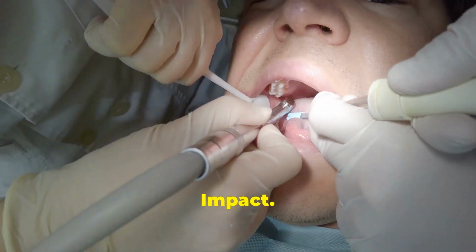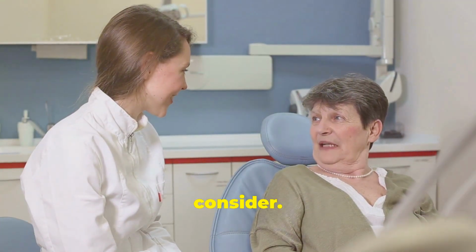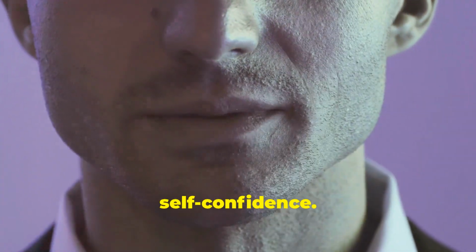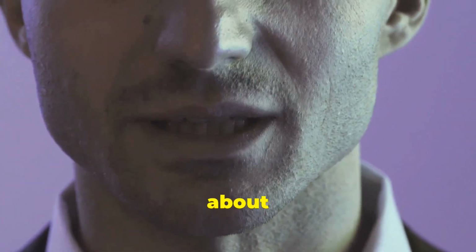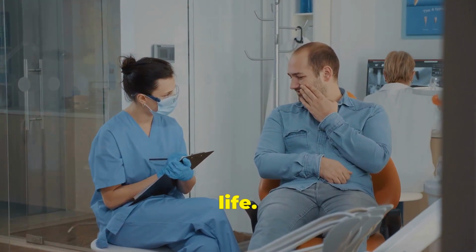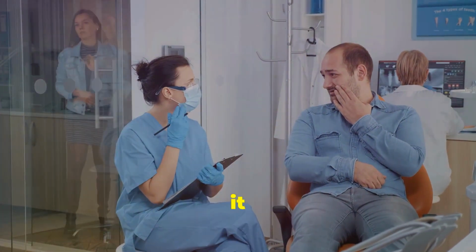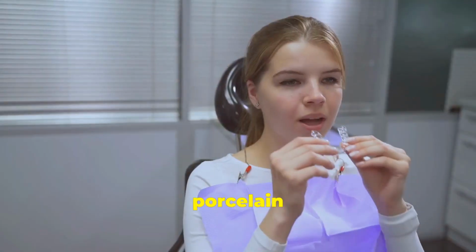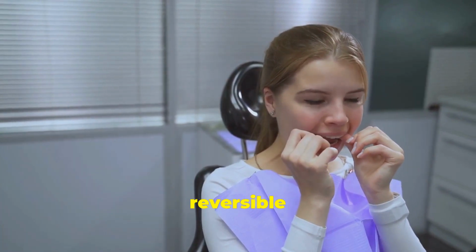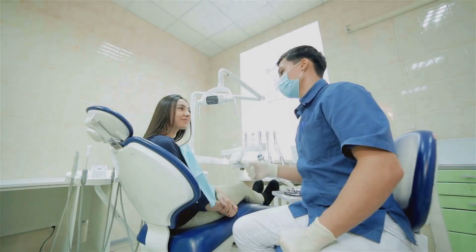The psychological impact. Beyond the physical aspects, there is a significant psychological component to consider. Patients who develop a lisp after getting veneers often experience a decline in self-confidence. They might become overly aware and anxious about speaking, which can negatively impact their social interactions and overall quality of life. Considering the potential for these long-term psychological effects, it is important to reconsider the decision to choose porcelain veneers. Instead, one should opt for non-invasive alternatives which are reversible and have 100% no tooth drilling, which will be discussed later.